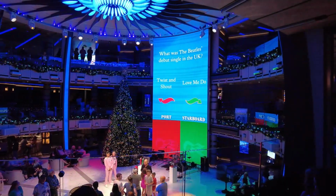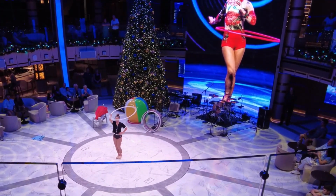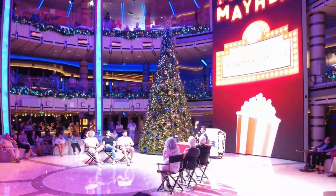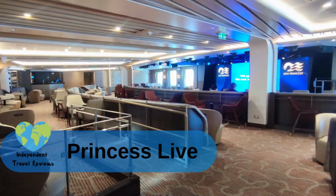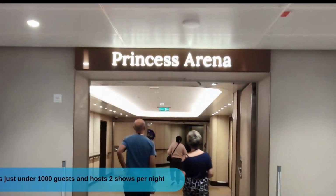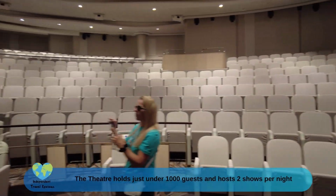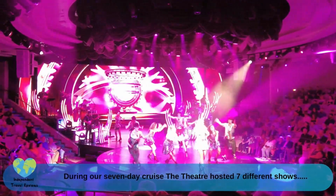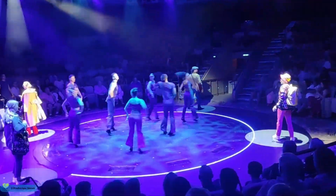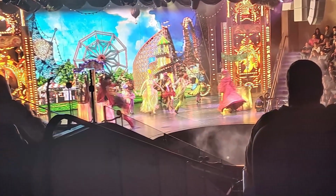The Piazza is very well used and features a wide range of events throughout the day, including game shows, quizzes, dancing, music and acrobat shows. There was always something going on. Princess Live, while small, was popular but never overcrowded on our cruise. The theatre, known as the Arena, looked small, but there were always a small number of free seats for each show. Being picky, we had read that there are 4 production shows, but we only had 3. These included high quality dancing and choreography and were very entertaining. A 4th production show would be nice, although unusual for a 7-day itinerary.